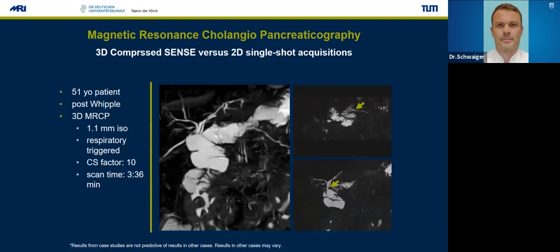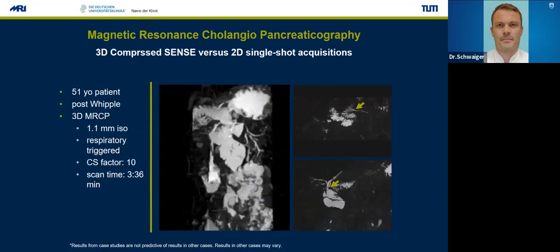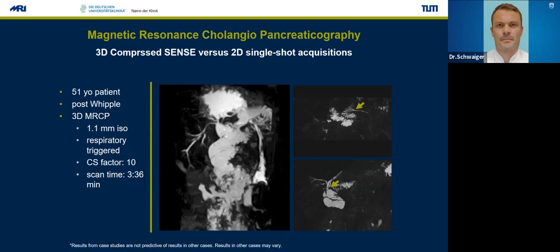Okay, as I said, reconstruction is a big issue. Just an example here. So this is from the 3D respiratory triggered acquisition, which we get in 3.5 minutes, acquired with compressed sense factor of 10. And you can nicely tell that post-acquisition reconstruction, any plane is possible. You can see the pancreatico-jejunostomy, as well as the biliodigestive anastomosis here nicely reconstructed.